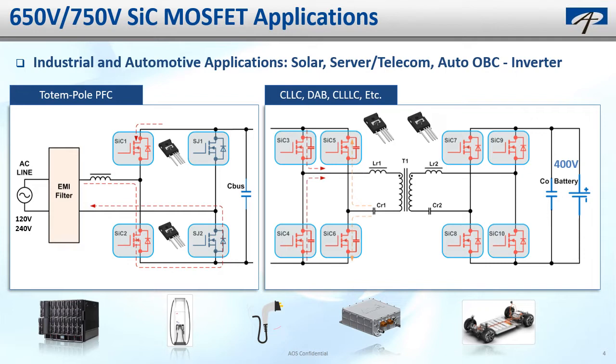Here on this diagram we show an example of an onboard charger schematic, where on the left you have the input totem pole PFC, where silicon carbide can be used in the fast switching legs, and even silicon superjunction can also be used in the slow switching line frequency legs. And this is really enabled by the fast switching speed and low QRR of the silicon carbide MOSFETs compared to silicon superjunction MOSFETs or an IGBT with an FRD.